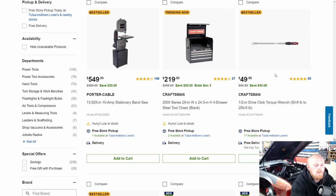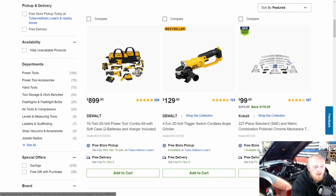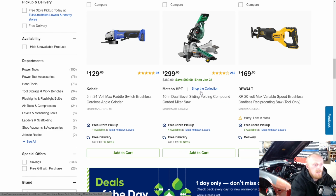Craftsman half-inch drive click style torque wrench, down from $95 to $50. Here they have a Craftsman half-inch drive drill with battery and a charger for $60. Here they have a 227-piece tool set from Cobalt, down from $215 to $100. I'm not sure what kind of case it comes in. Okay, so it's basically like the one that we looked at earlier. Got some Metabo tools on sale as well.